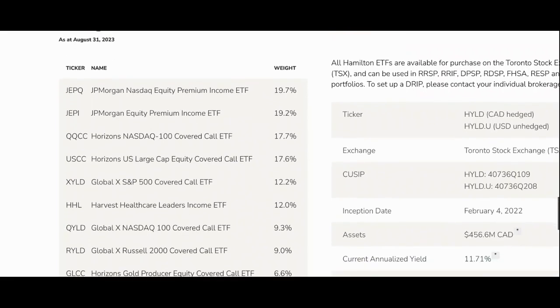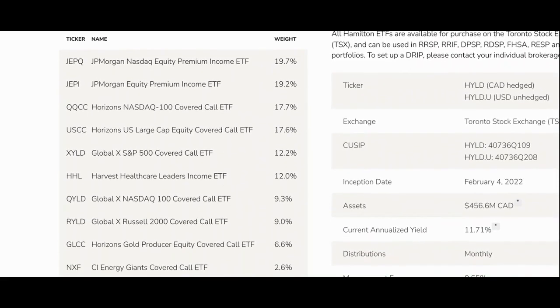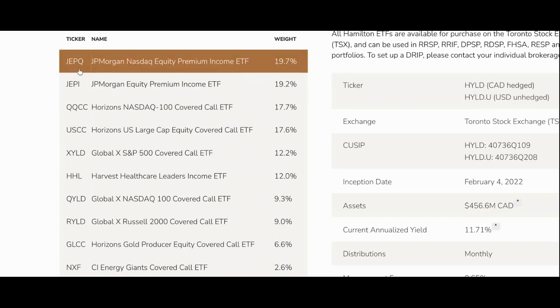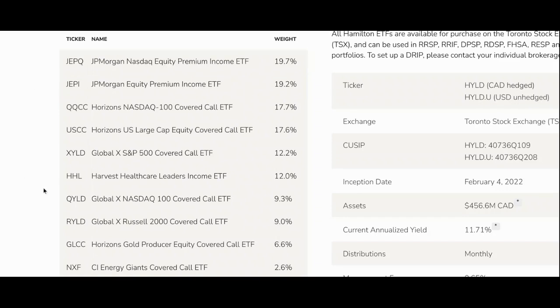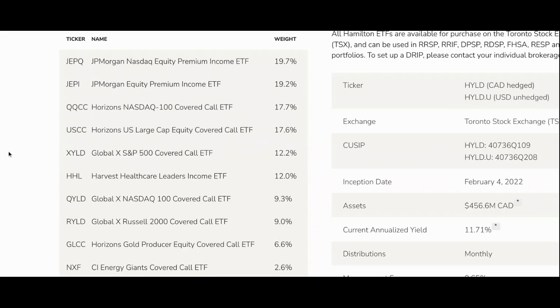Alright, so now we are going to take a look at the holdings within this ETF. And as you can see on the screen, it does not actually hold any stocks directly. Rather, it holds a number of covered call ETFs. And some of these ETFs you are probably familiar with, like JEPI and JEPQ have been quite popular recently. Also, QYLD, RYLD, and XYLD are among the oldest covered call ETFs on the market.